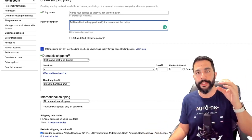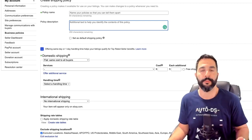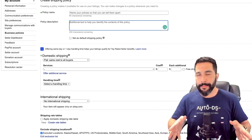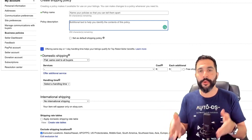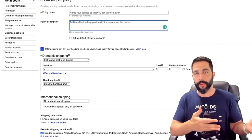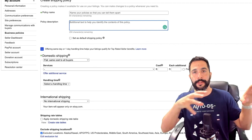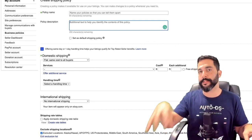Today, everyone wants to get their items right now as fast as possible. One week should be the longest that a customer should wait to get their package. Now, that means that we need to work with domestic suppliers. So if we're targeting the US audience, we need to work with US suppliers. If we're targeting the UK audience, then we need to work with UK suppliers. In other words, suppliers who hold their stock in the same country as the audience that we are targeting.